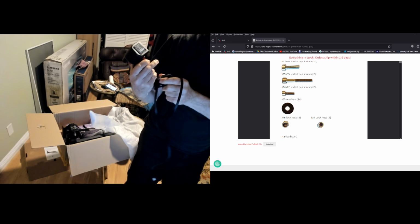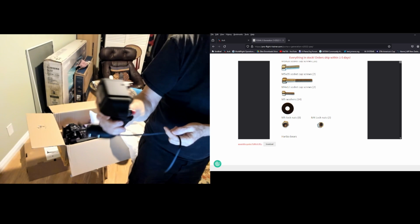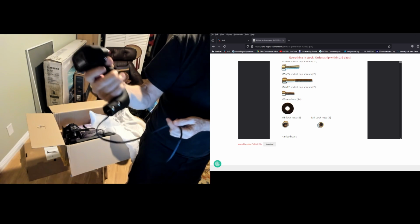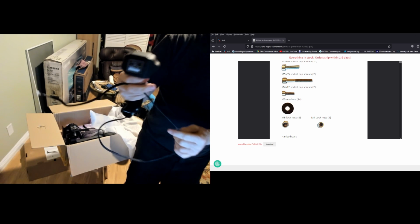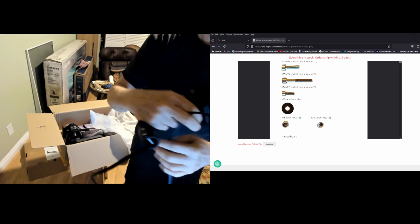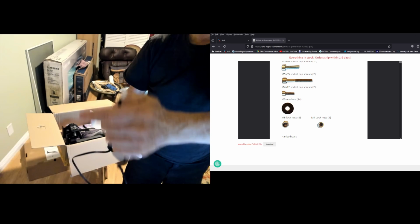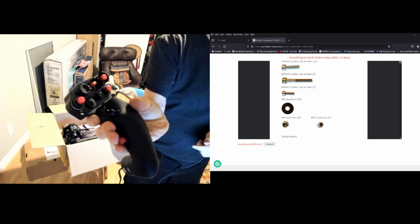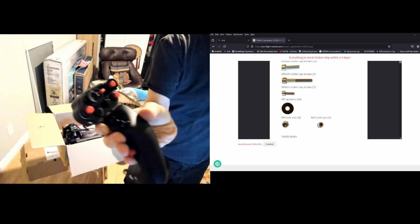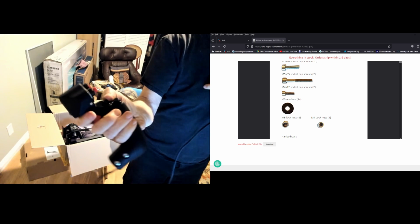Metal, it looks like a metal trigger button here. Feels good in the hand, nice and solid. Got a nice little braided cable, and at the end of it's a little connector. I'm sure it hooks into the USB board. Again, very dark black. I ordered the color of the buttons based on, I think it's the H155 Airbus buttons.